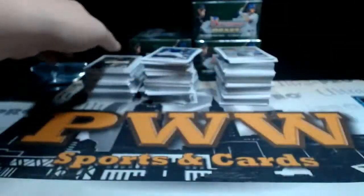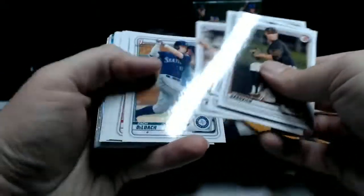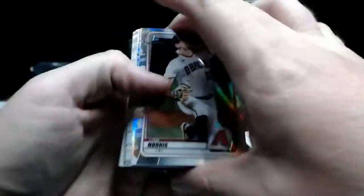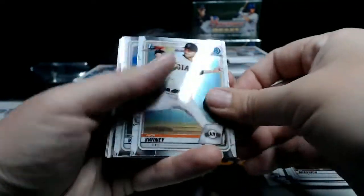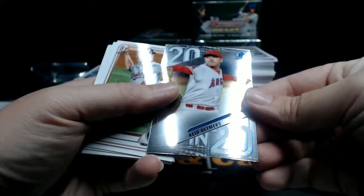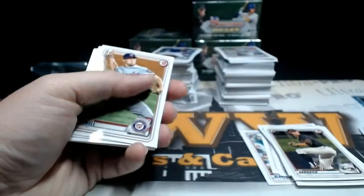All right. Lots of paper. If you don't want your paper, let me know. Otherwise, I'm going to send it all to you. Maybe even some extra. The beater guy. Dub V loves him. Norris, Wells, Cotton, Adams, Tomas, Halpin, Swiney, Volpe. Whoop, whoop, whoop, whoop, whoop. And then a Reed Detmers, 20 and 20. Insert.